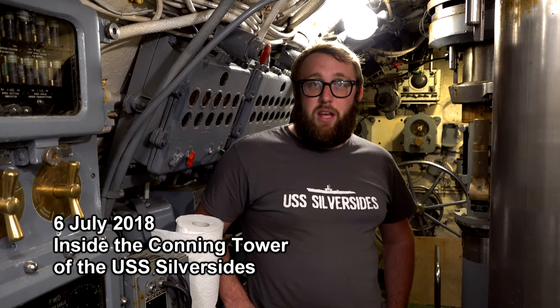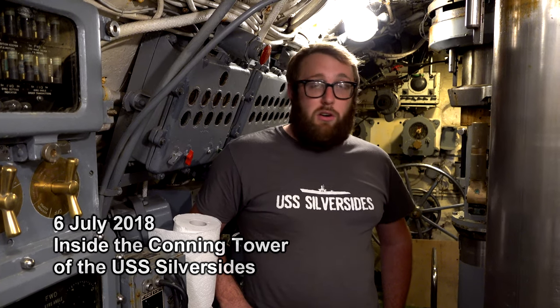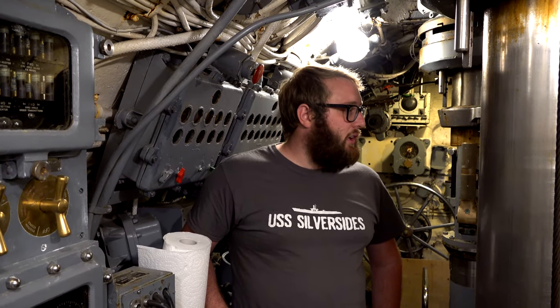So what you are seeing is the conning tower of the Silversides submarine. It is currently under restoration. What you see is mostly original from 1945, almost untouched. Our volunteers here, who help us out a lot, are restoring the conning tower to exactly what it would have been like in 1945. So excuse our mess, but essentially what you are looking at is the command center of the submarine. So when the captain was on duty, this is where he would be if they were submerged.